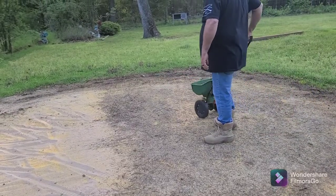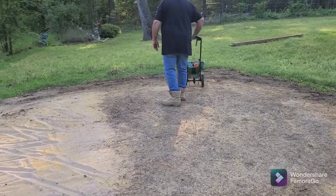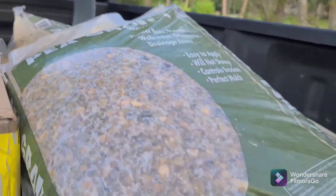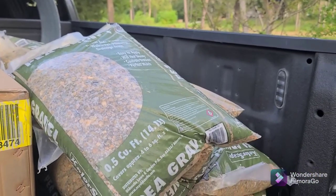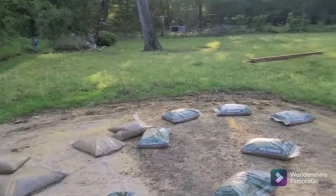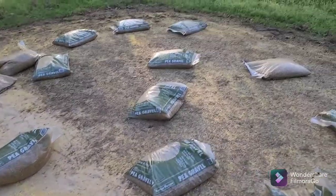Okay, so there's not much of that left. So the next step is what? Laying the pea gravel? Yep. This is the pea gravel we got. Okay, we got all the pea gravel laid out, and there's 21 bags.